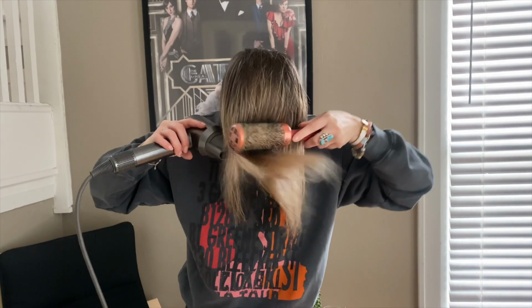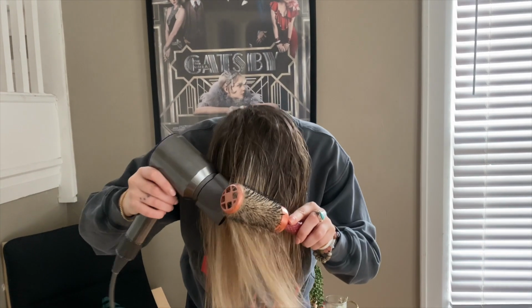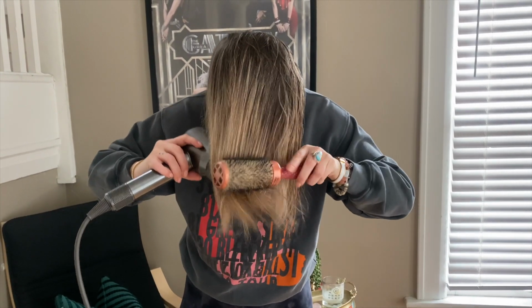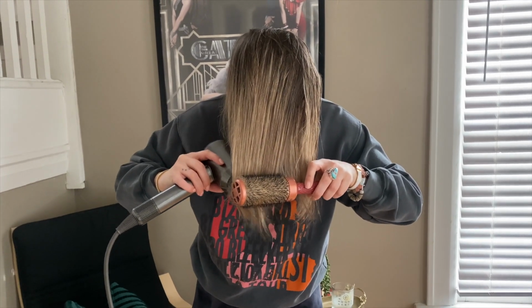But what I like to do is I flip my head, put my head down, flip my hair over, and then I use a round brush and blow dry it that way, upside down, and I love the way it looks once I'm finished. It's just really simple and it usually gives me so much more volume.